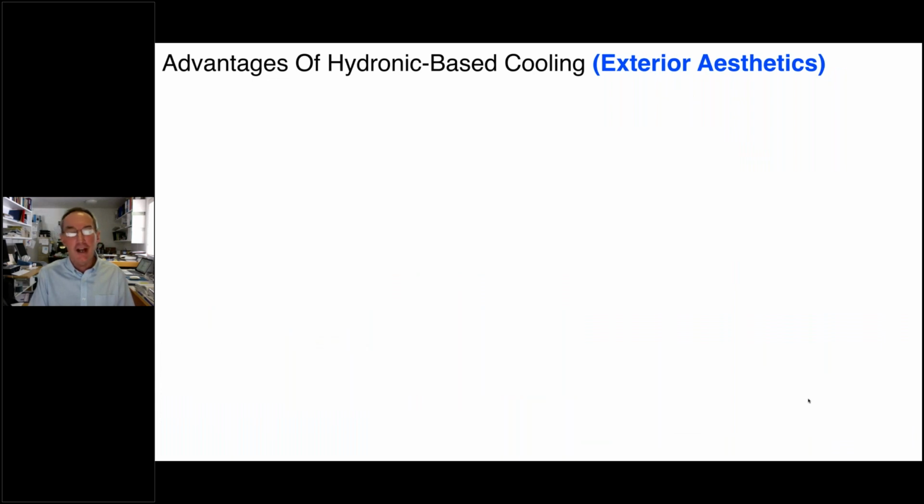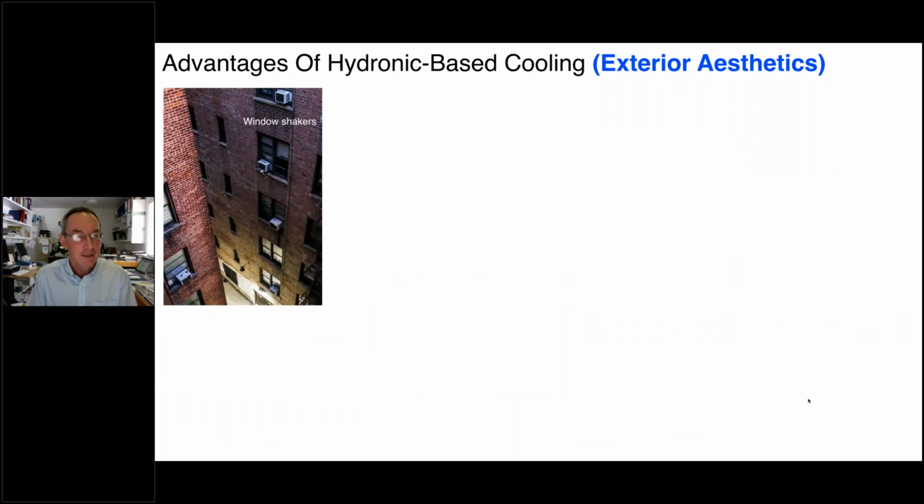I put down exterior aesthetics. How do you describe the aesthetics of what I affectionately call window shakers? Here's a location where you've got exterior windows and window air conditioners, and they work. Many of us have used them. They aren't very efficient. They don't do a very good job of distributing cool air throughout a space, or especially a building with multiple rooms in it. You take them out in the winter, put them back in the summer. They are what they are. They're kind of the low end of the totem pole in terms of potential commercial cooling.